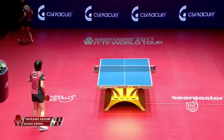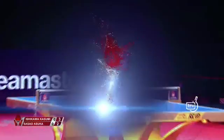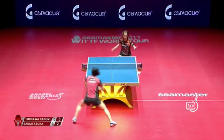Another missed contact. Soft hands by Kasumi Ishikawa, leaves it at the back of the table. See it one more time here. Just a little bit longer. I think Sasao is going to loosen up, and she's going to make that shot a lot more as the match goes on. It's going to force Ishikawa to touch it more gently or be more decisive about a long ball.